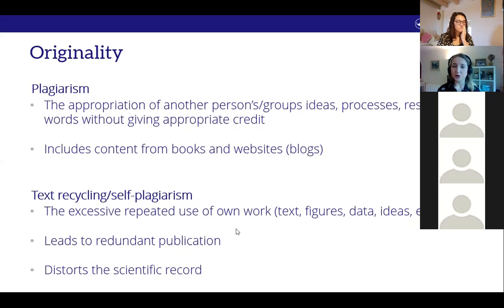So, of course, most of you will know that if you use someone else's ideas, you need to clearly cite them in the paper and provide a full reference to their work. This is true of all content, including websites, blogs, and your own work, because it will all show up on an originality check. However, there is a related issue called text recycling, or sometimes known as salami slicing.